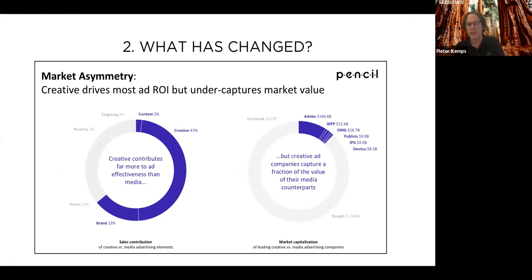And one of the things that they've said, which is really interesting, if you think about what has the biggest impact on an ad, it's actually creative, right? As you can see on the left, the ad contributes like 60% to the effectiveness of that ad. But if you then think about, so that's like value creation.